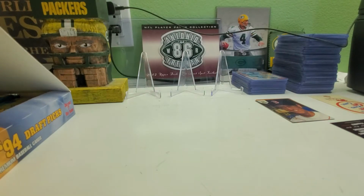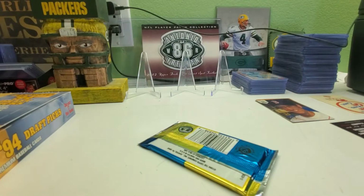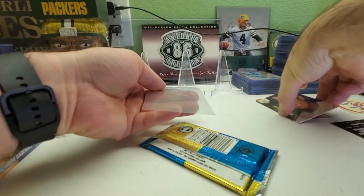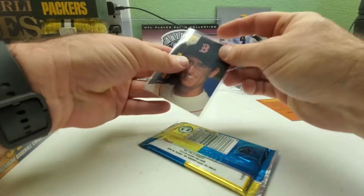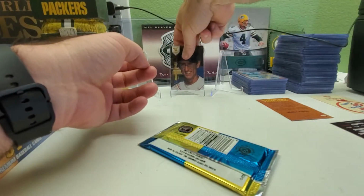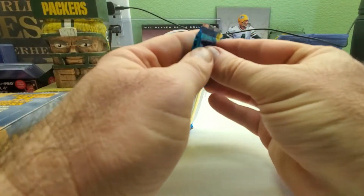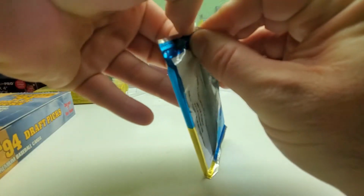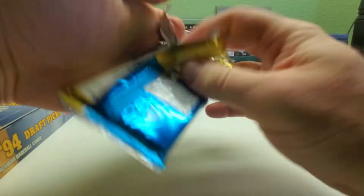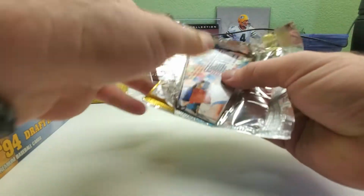So we got one Nomar Garciaparra. I'll just leave them for right now, just so I can highlight them, because we're not going to get very much highlighted stuff in this, unless we get like a first day issue. So Nomar Garciaparra and Paul Konerko are probably the two biggest names in here that are still anybody.